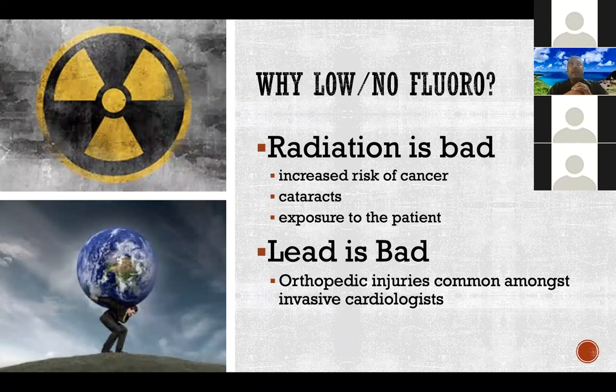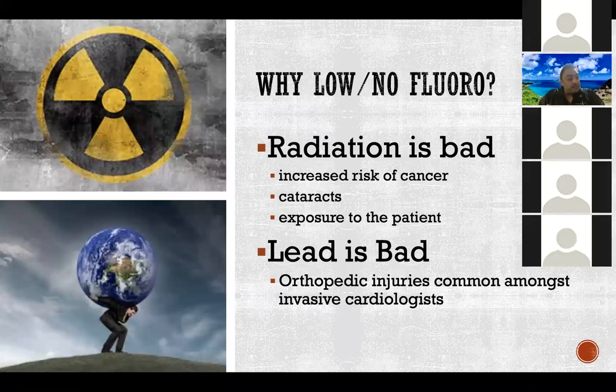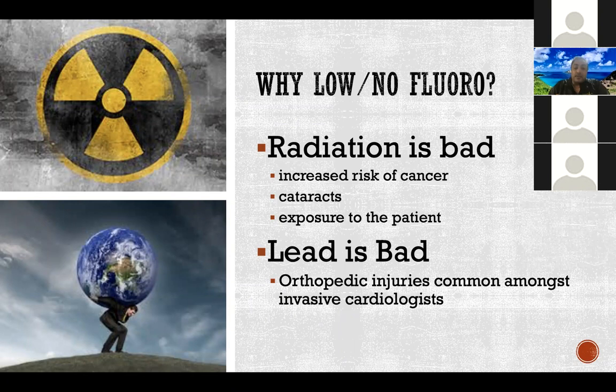And I went home and I felt like I couldn't walk for several days after that and thought, I don't think I can actually do this. I don't think I can do it. It was so physically painful. I got used to it, but the reality is we know that orthopedic injuries are actually extremely common amongst invasive cardiologists. When I was interviewing for jobs, a lot of the spots that were opening up in these EP practice groups were people that were retiring because of back pain. They just couldn't do it anymore because of back pain.